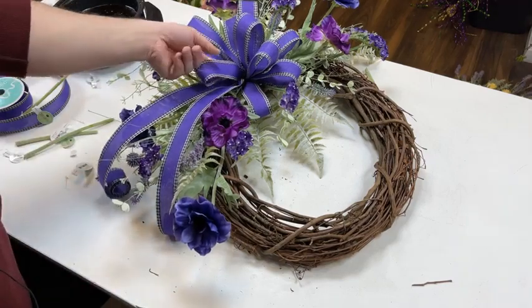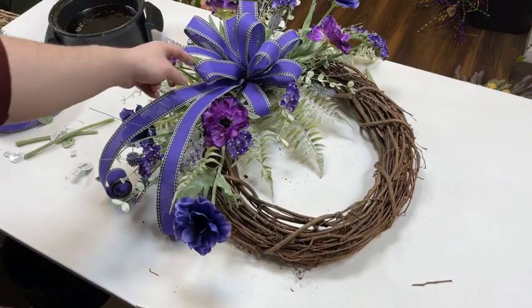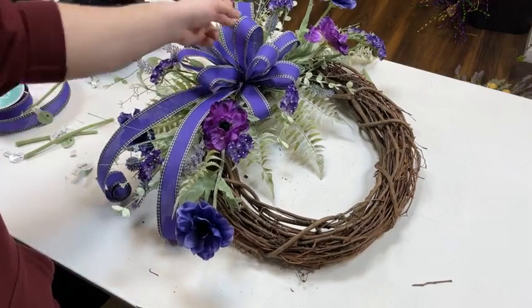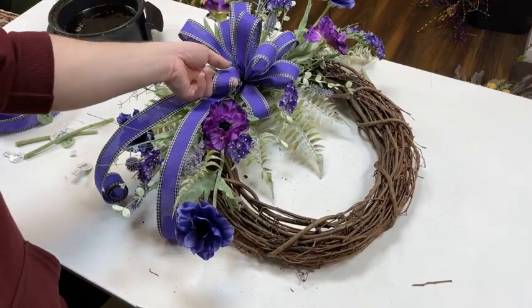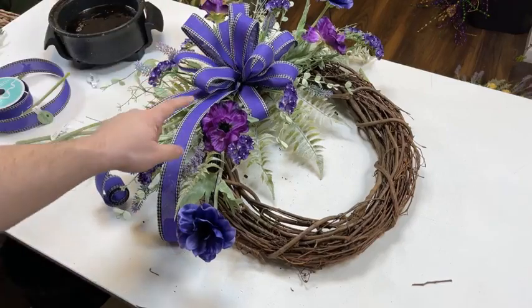I mean, looking at this wreath, you guys, is like looking at a color palette. I know it's not those color palette ribbons, but there's so many different shades on this. It's kind of like going to the paint store and trying to figure out what color you want to paint a room, which is very difficult, by the way.